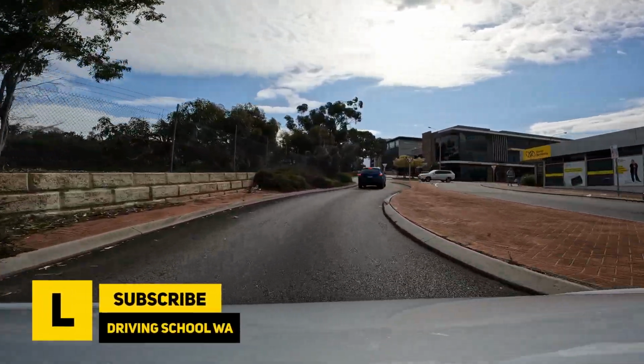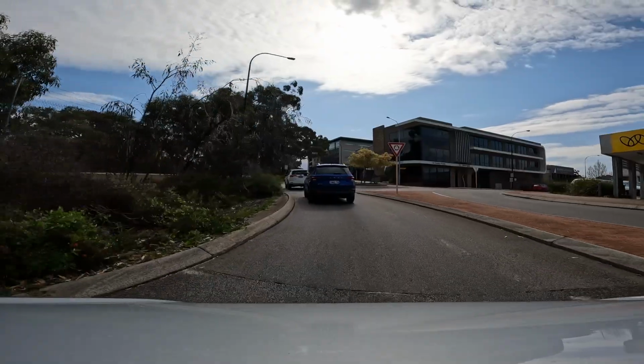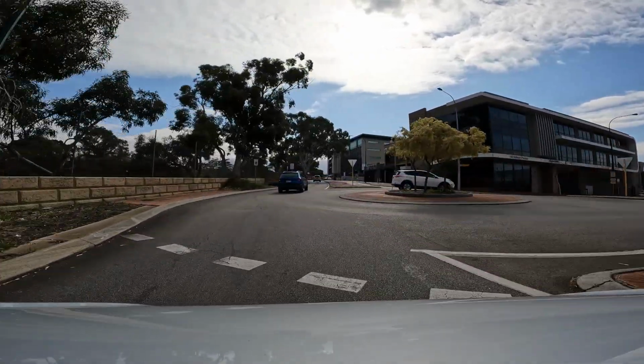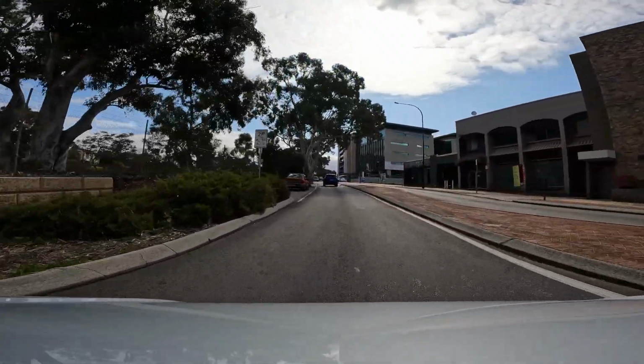This is one of many roundabouts on Railway Parade. Slow down significantly, it's slightly downhill, and also it's pretty tight. Anticipate any traffic from the distance and make sure you give way. It's 50 zone here, so don't go above 50.